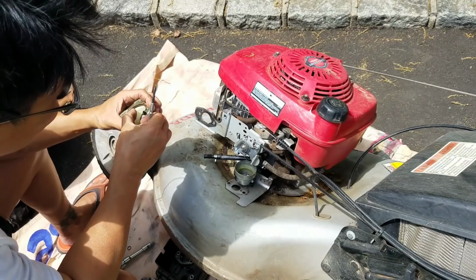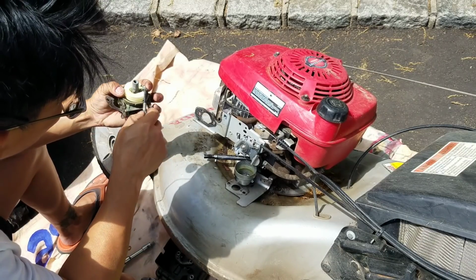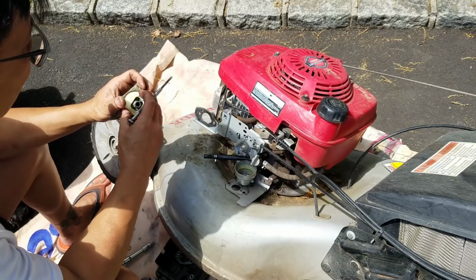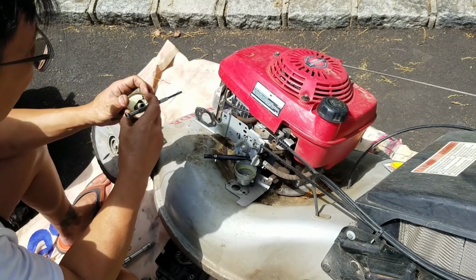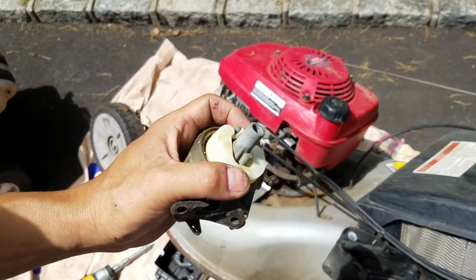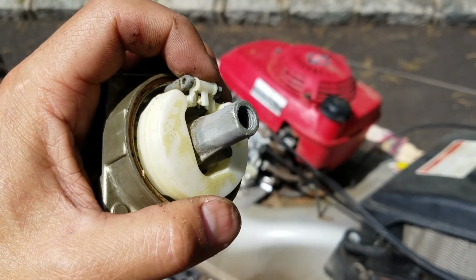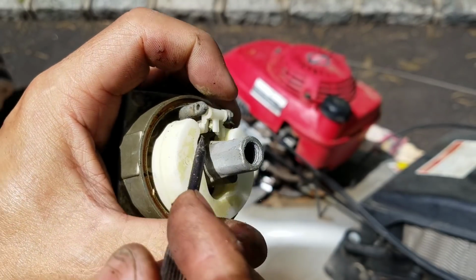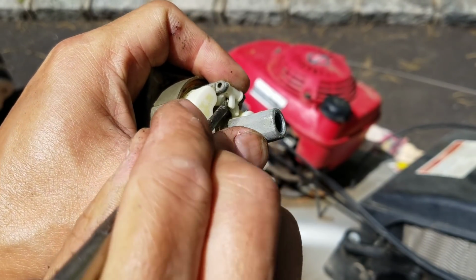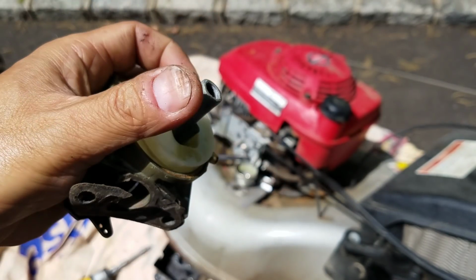I want to try to get this float off. Looks like I might have to get a new carburetor because I know I'm going to damage this. See the needle there? It's stuck. Can't budge it. I'm going to work on this.